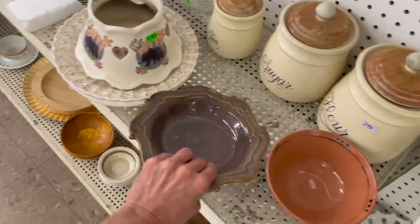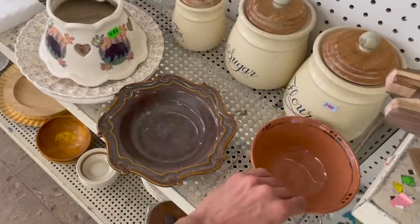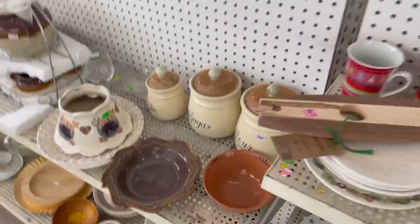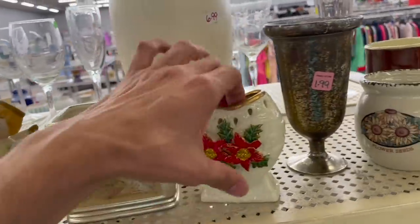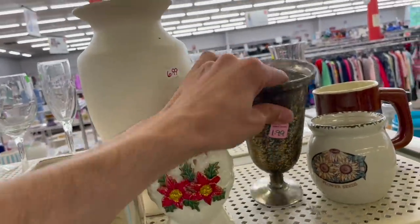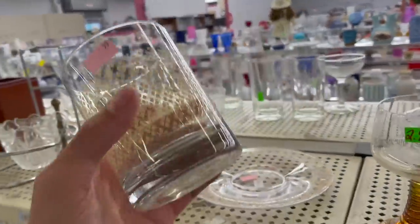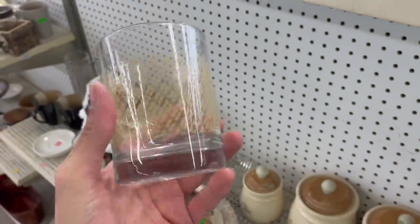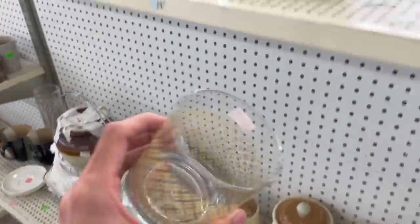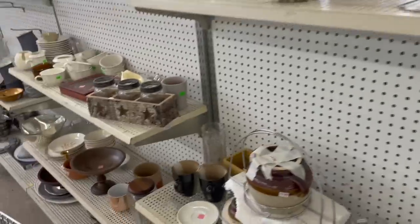Bombay. More pottery. Hope I'm not breaking it. Keep clicking it. Cute angel is still here. All right, it's a mid-century modern glass. I wonder if that's George Briard. I don't know, it's just one glass. If there was a set of four or even two.